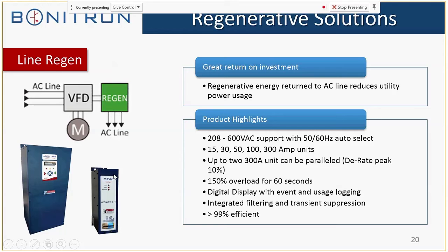The 3545 is our 15 horsepower. It does not come with the digital interface. It only comes with the LED screen. But all other units are the M3645 base model number. So the 30, 50, 100, and the 300 would be M3645, and these all would come either with the LED or with the digital display here that you see.